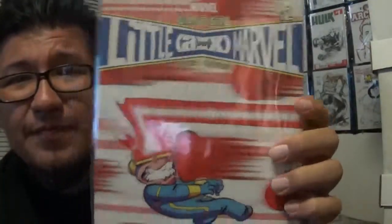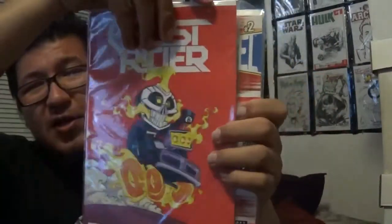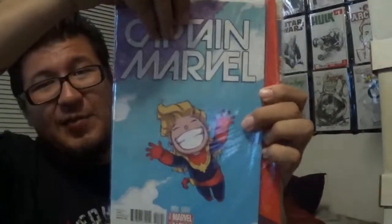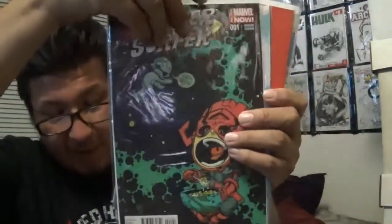Little X-Men. A versus X. You can see he has a particular style. All New Ghost Rider #1. Captain Marvel #1. Silver Surfer #1. And he's also worked recently on the new Fantastic Four #1, which I would love to get signed by Sara Pichelli, but she never makes appearances on the West Coast.